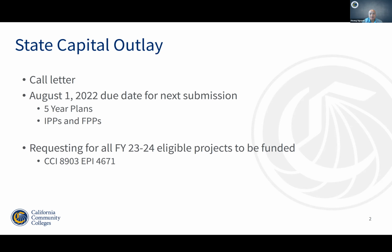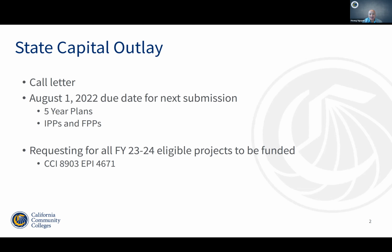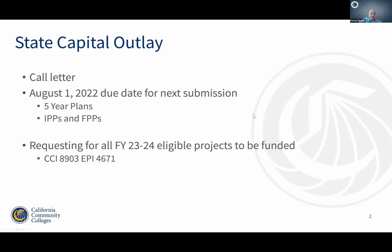The CCI, we're working on that right now. It's going to be adjusted to 8903 and EPI of 4671. We're trying to work that out for Department of Finance this week and next. As you're all well aware, the pandemic has really impacted the construction costs for everybody. So trying to get as much as possible out of that from Department of Finance and the general funds.